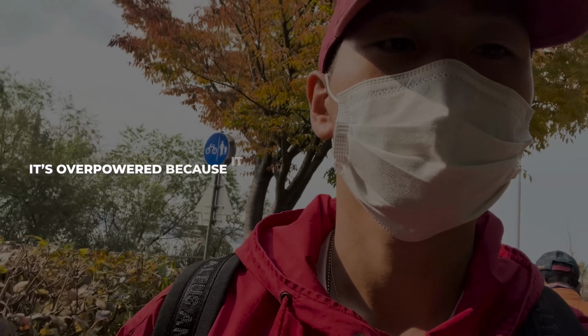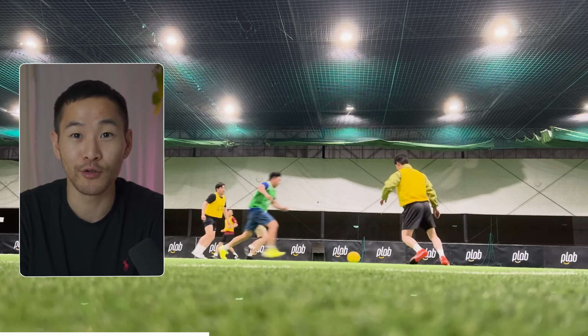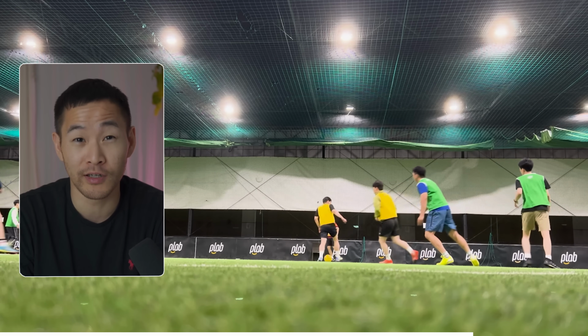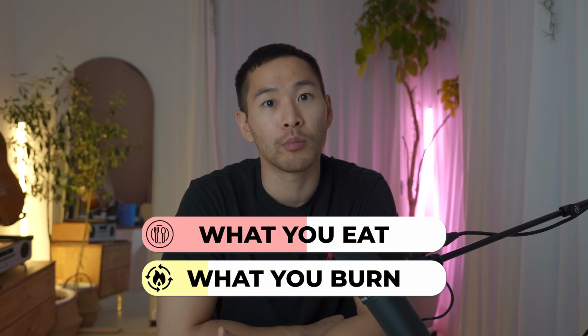It's overpowered because it does not make you binge eat afterwards. Who's realized this binge eating trigger? You do 1 hour of sports with your friends, you've been sweating a lot, you feel like you really did a lot of exercise, you internally pat yourself on the back, right? I deserve to eat it, come on, I trained so hard, I can have that, I've earned it today. Who's done that? What you think you burnt in that boxing gym is not as much as you think, and you eat more than what you burnt, which is why your body fat doesn't go down. Do you understand? Whereas walking burns a lot of calories, probably more than you think, and doesn't cause that eventual hunger spike or the compensation effect of patting yourself on the back.